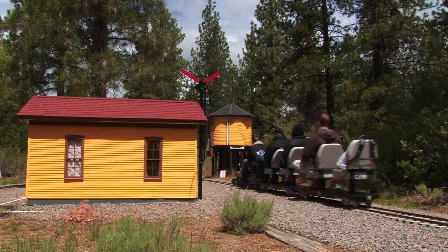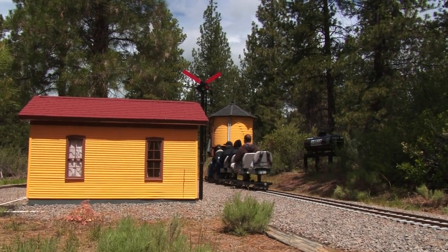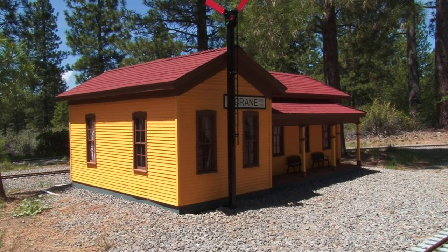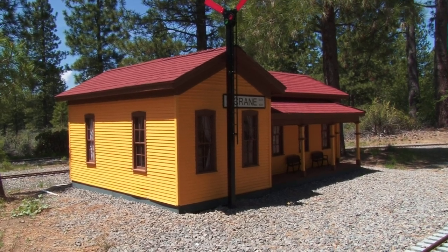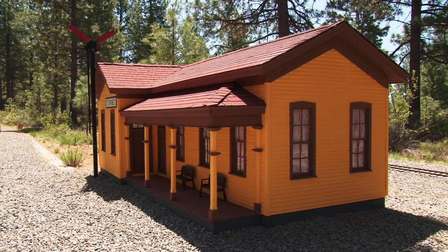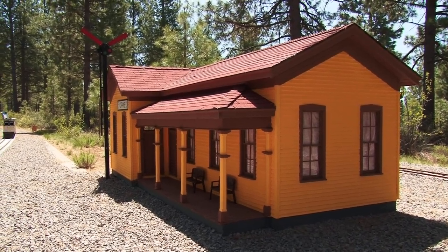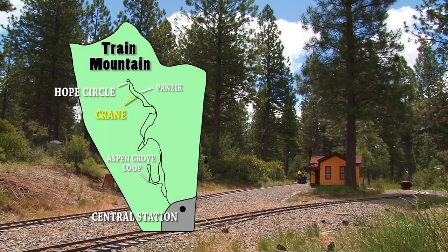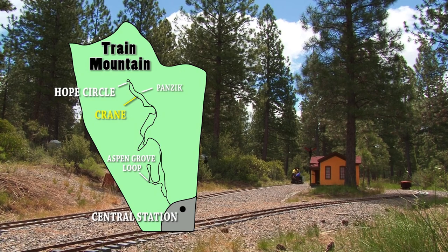The depot and water tower were built in Washington State by a club from Kitsap, known as the Kitsap Crew, and trucked here for installation. According to the station sign, we have traveled 4.2 miles from Central Station. Looking at a map, we can see that we still have a little ways to go before reaching the end of track near Hope Circle.